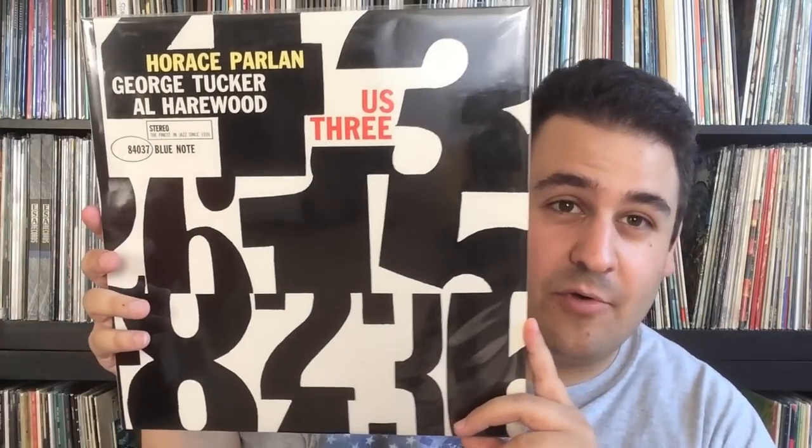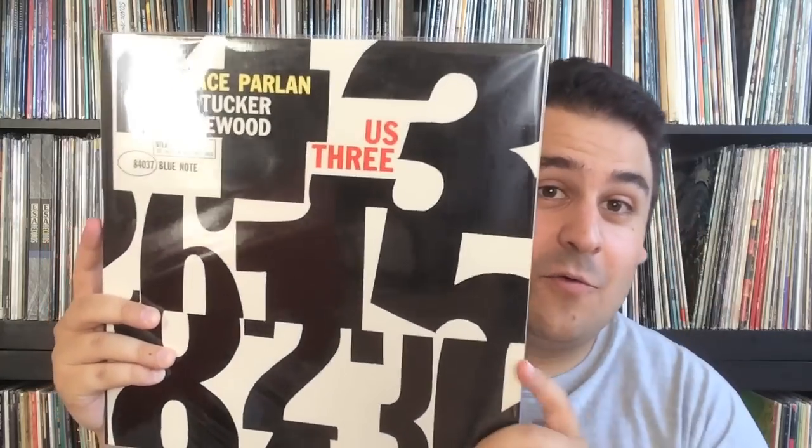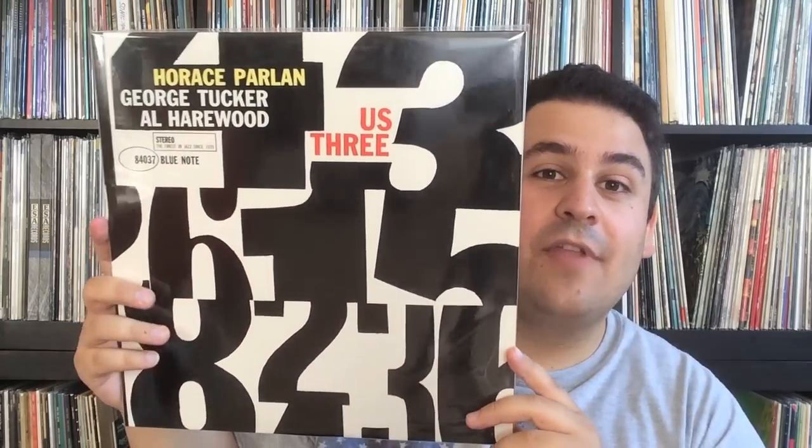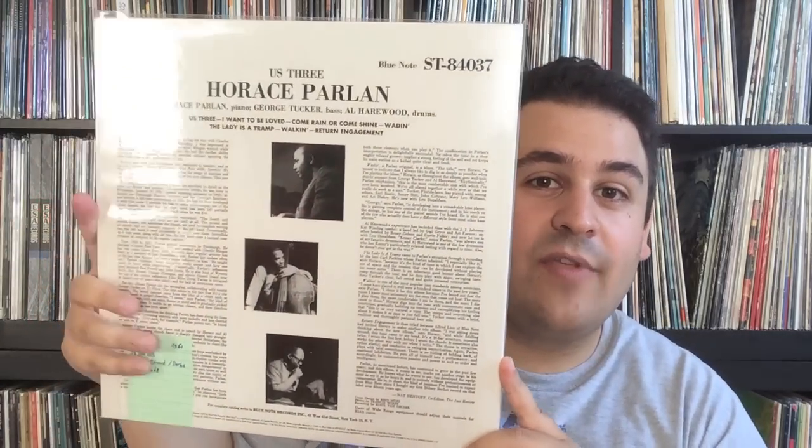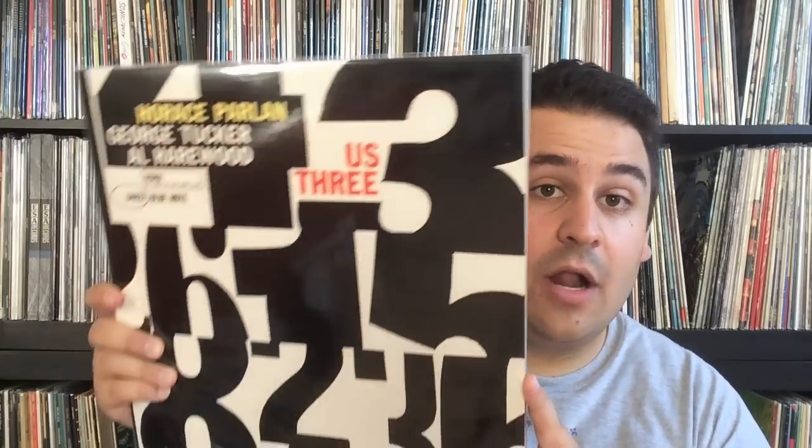This is a Music Matters pressing on 45 RPM, double album, glossy cover, flawless quality. I love these pressings. If they were a little cheaper in Europe, I would buy them all. They are, to my mind, the best you can get for Blue Note. So damn enjoyable, and yeah, great album, trio jazz, a little softer than some other Blue Note stuff, but I love it musically. You have Horace Parlan, George Tucker and Al Harewood. Yeah, great album overall. I just played it once, but I will spin it for a second time soon.